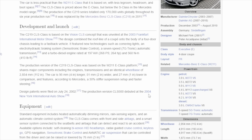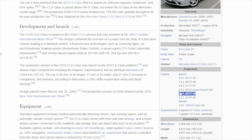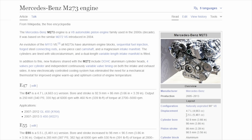I don't even know what motor that had in there. It had the 5.5 V8, which was this one, not the supercharged. It got this motor in it right here. I guess the big boy was the 6.2. But what was the horsepower on these? We can click it real quick. Where's the horsepower? Do y'all see it?